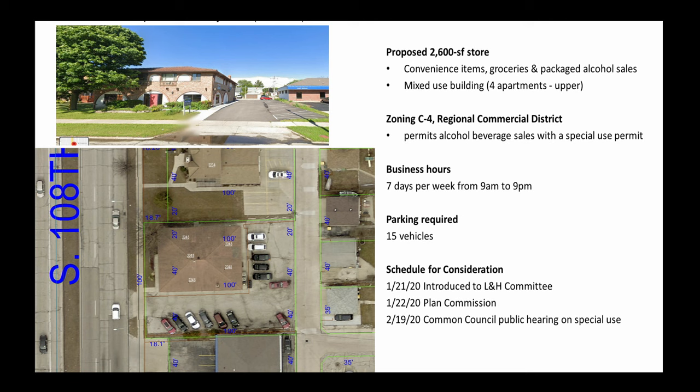The hours are 7 days a week from 9 a.m. to 9 p.m. There are about 15 parking stalls available on the site, maybe one or two more depending on how you park here. So it will meet the parking requirement for both the residential component of the building as well as the commercial component on the ground floor.